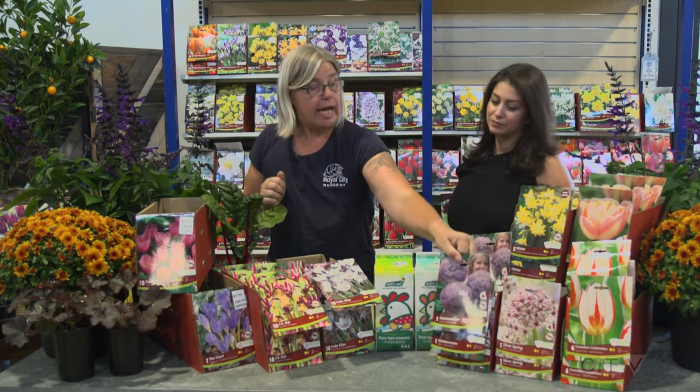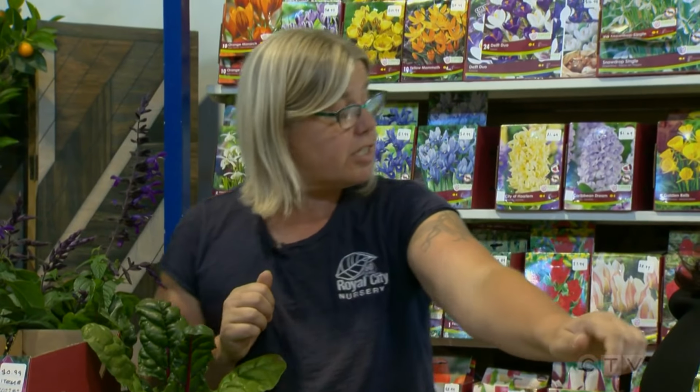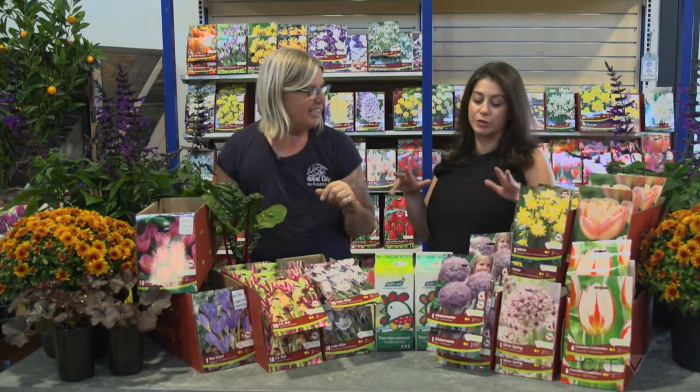And then the awesome part is when we look at this collection, things like the alliums and the daffodils are deer-resistant and squirrel-resistant. Gotta remember that part. Yes, keeping certain critters away.